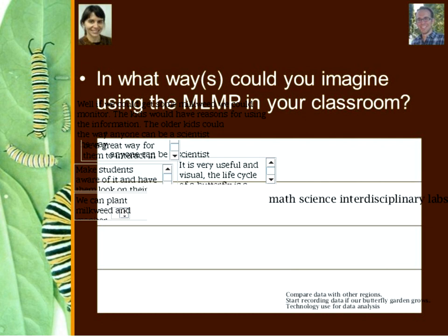It looks like you guys have a lot of really great ideas here about how you could use this. I'm seeing examples about planting milkweed and monitoring. So going back to Jim's discussion there, how he pointed out how to plant a butterfly garden on the Flight of the Butterflies website, comparing data with other regions, doing a math science interdisciplinary lab. I think these are all really great ideas. And taking pictures with their iPads, I think that's a really cool addition of technology in there. So we're going to move on here for the sake of time, but I'm really excited to read about all of your really good ideas.